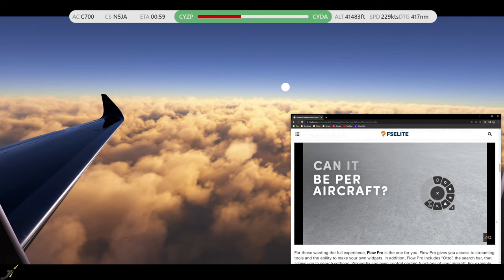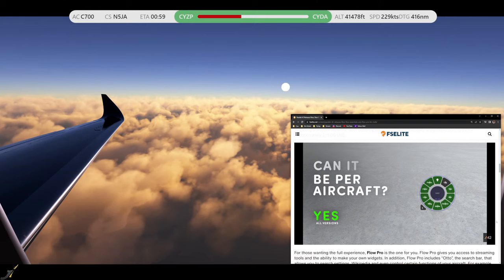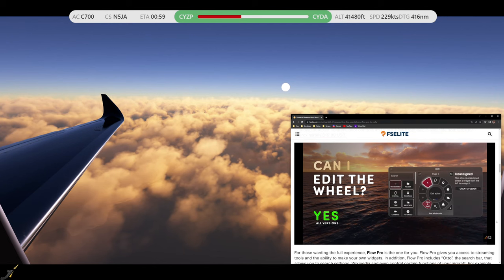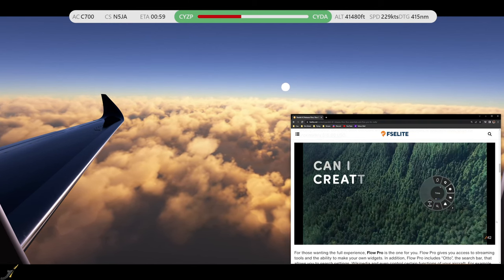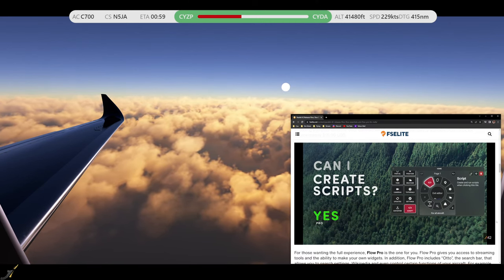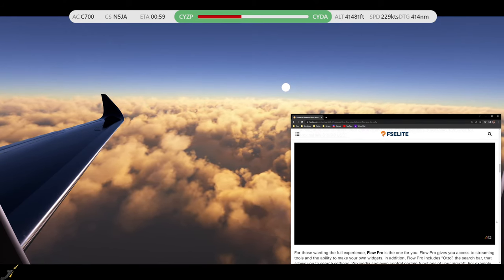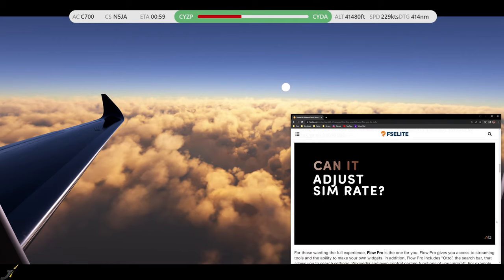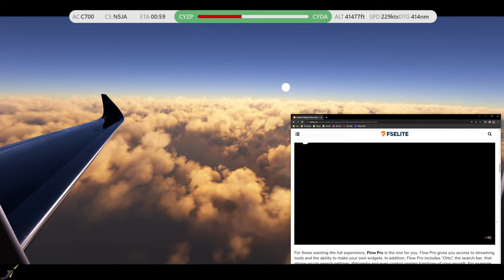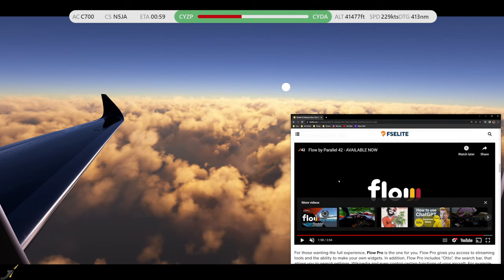Convert units. Edit the wheel. You can customize the wheel. Cool. Can I open panels? It can do a lot of stuff. Sweet. Interesting.